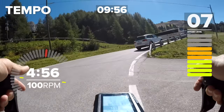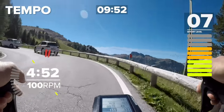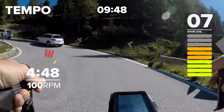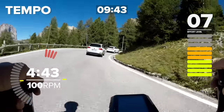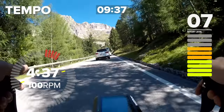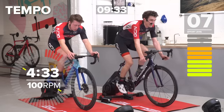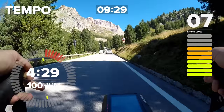So make sure that you're not using the same gears as you were for VO2 Max. Yeah, you're looking at 100 RPM, which is higher than with those torque efforts. So it gets those legs spun out, but still holding some good power. You can either do this on the drops, as you can see what Si's doing there, or on the tops. Really, it's up to you.